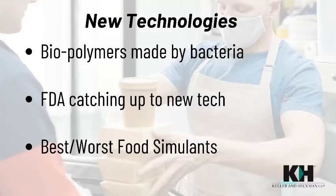And over the years, as many more companies get into this space, FDA has evolved in its thinking, like what's the best food simulant to use when you're working with biopolymers? What's the worst case food simulant? Things like that. So industry is developing, and FDA is, I think, rising to the challenge and learning how to think about these new technologies and evaluate their safety.